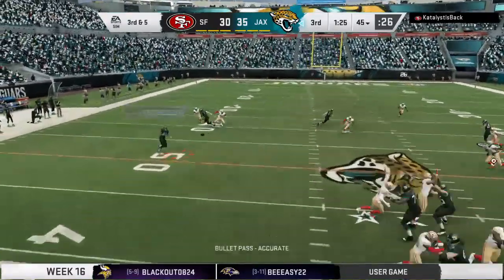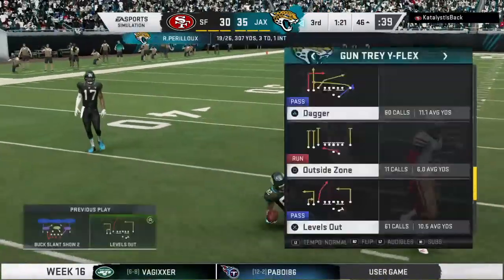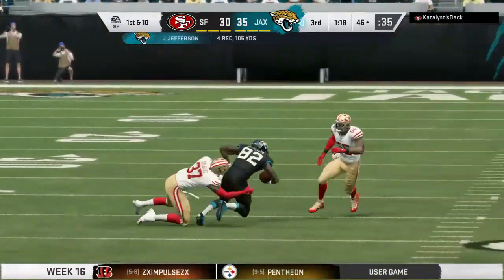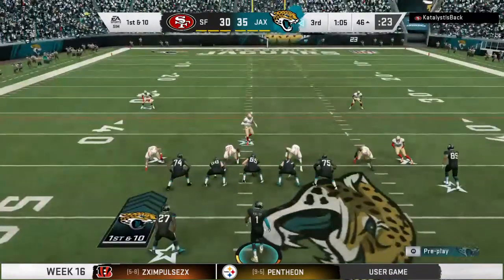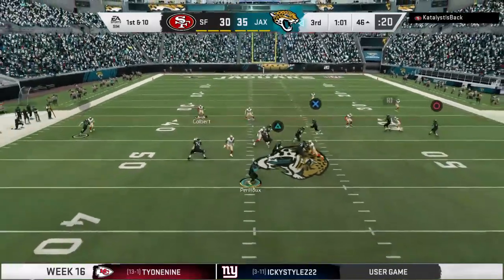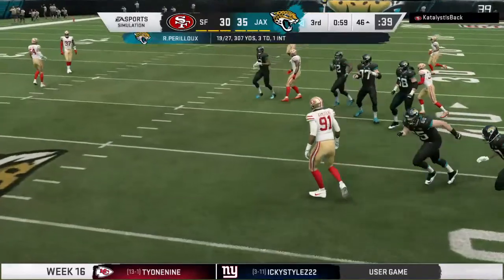Out of the gun now on 3rd down. And this time he's got the hook up. It's complete. And he's got the first down before being taken down at the 46. This quarterback now over 300 yards for the game, and time to improve on that as he's got a 1st and 10. Now back to throw, and this will be incomplete.